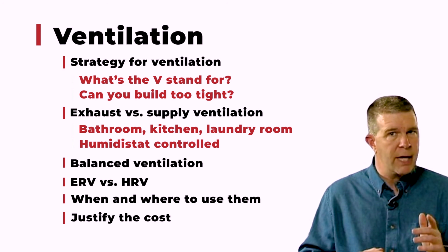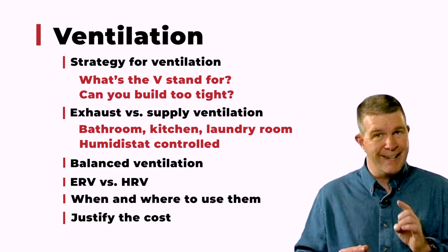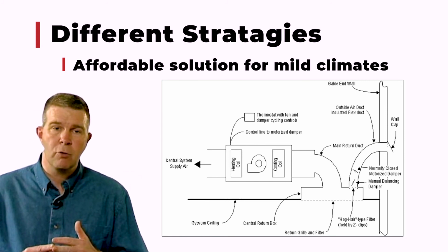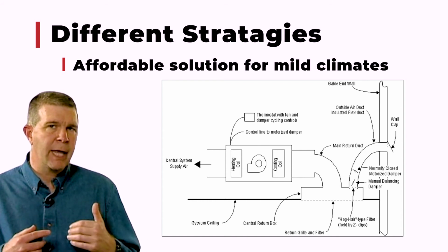There's no such thing as building it too tight. There's only building it too tight and not ventilating it right. Now I talk about strategy. Here's the one strategy that I use that, again, the folks at Building Science Corporation have promoted, and we use this very successfully in the Mid-Atlantic regions.